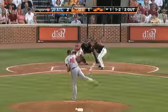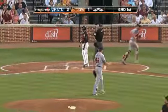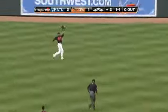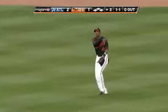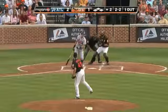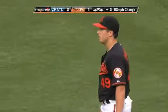Salazar waiting, and he's gone. So they get one run, and then fell apart. That one looped in the air to center. Jones coming. He'll get there. Francoeur's retired. One away, second inning. Only his fourth major league start to realize how important that changeup is.